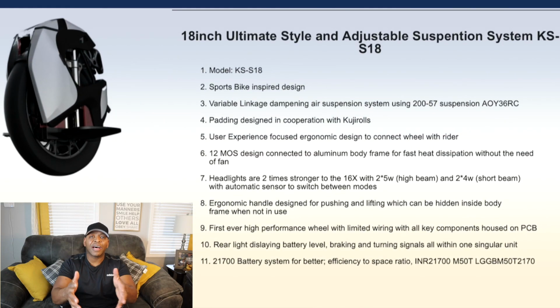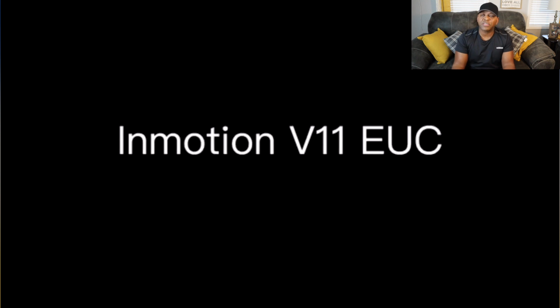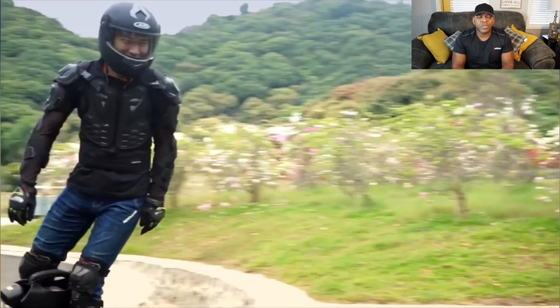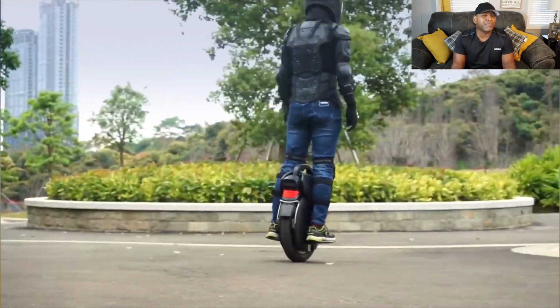Now, I was watching a lot of different things, picking up on some of the information that they were putting out. I have been anxiously awaiting a wheel from Inmotion because I had the V8, and looking at the V10, the only reason I didn't pull the trigger on that was because it was way too slow. So this being a 31 mile per hour wheel gets it back up to possibility.